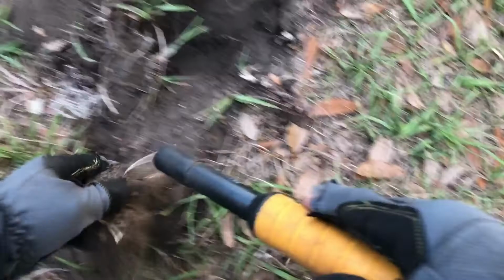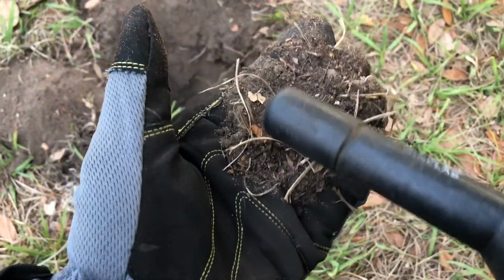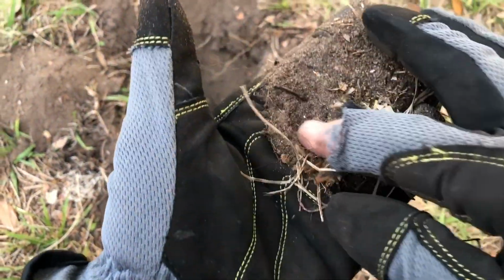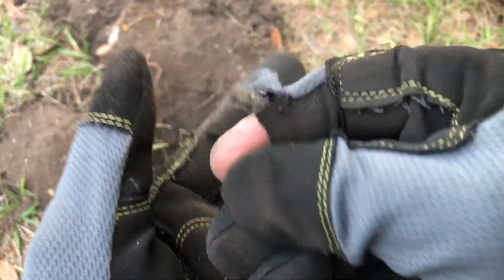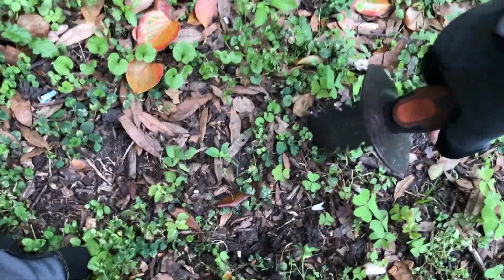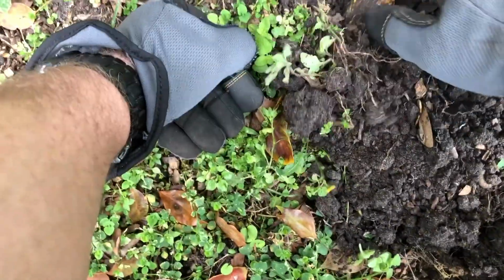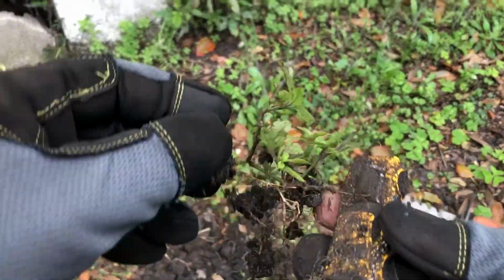It's right here. It's in my hand. I love it when it's in your hand and you can't see it, but you know there's something there. And there it is right there. It's a penny. See, being a loud signal here, 30, 32. I want to hit it. Oh, there it is, right there. Look at that. It's got roots stuck in it.